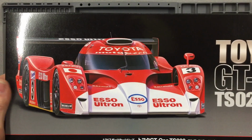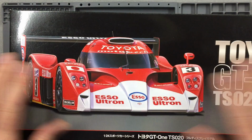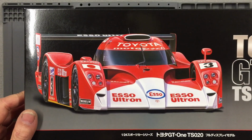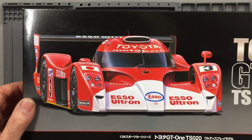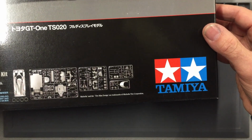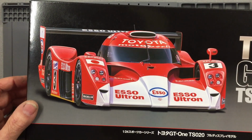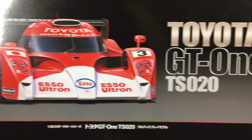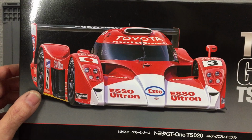Now, finally, we get on to a genuine what turned up in the mail. This turned up in the mail. Now, the Toyota GT1 is probably, well, almost definitely, my most favourite Group C car of all time, and probably many other people's as well. It's only been a matter of time before I actually got one of these kits in to turn it into a slot car. I just haven't gotten around to it yet, but here she is, finally. A 1/24th scale Tamiya Toyota GT1. Now this is going to be a fabulous slot car, and I can't wait to get building this one.